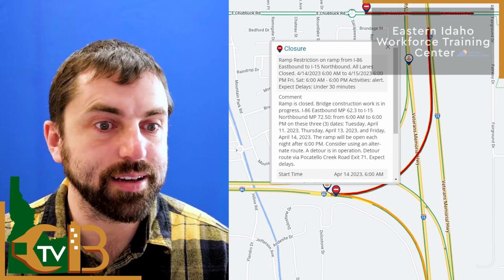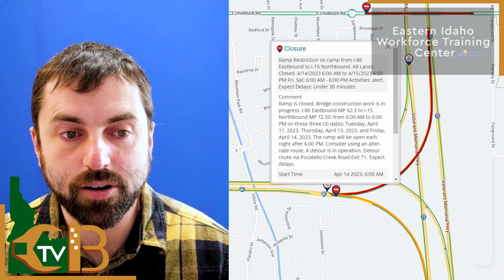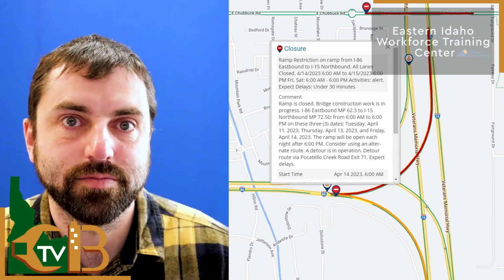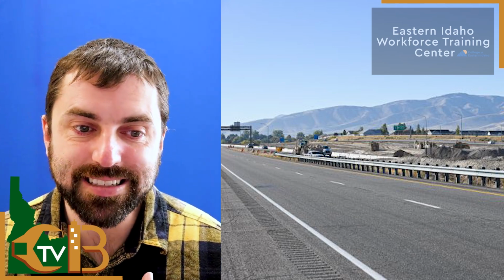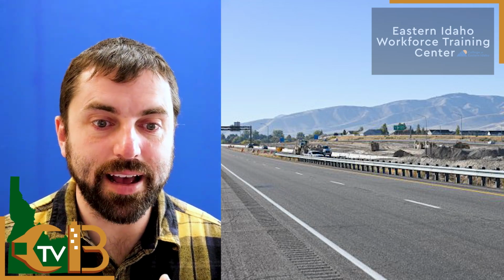So as of last week, the east to northbound ramp is closed. Traffic is being diverted south to detour through the Pocatello Creek interchange. At this point, heavy equipment is going to be moving earth during the night as contractors rebuild the interchange. The excavated earth will be moved on the large conveyor system the Idaho Falls Transportation Department has been using to limit the need for heavy trucks entering and exiting the interstate within the work zone.